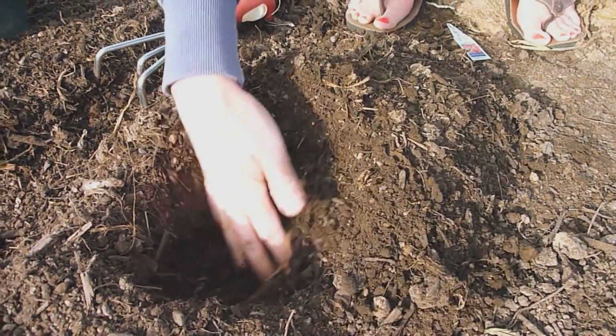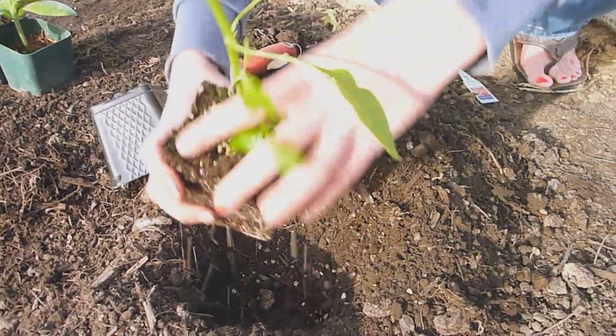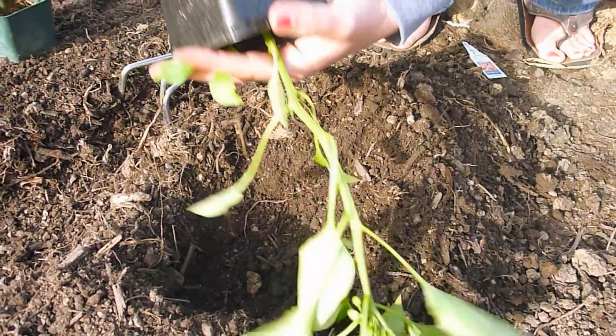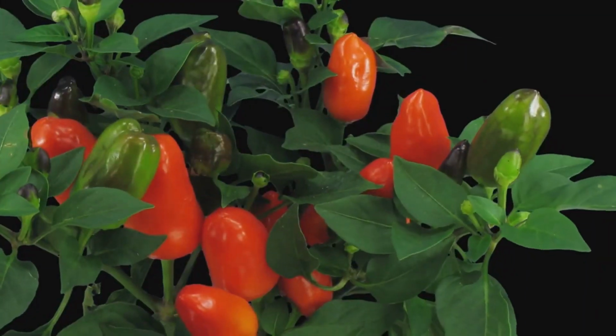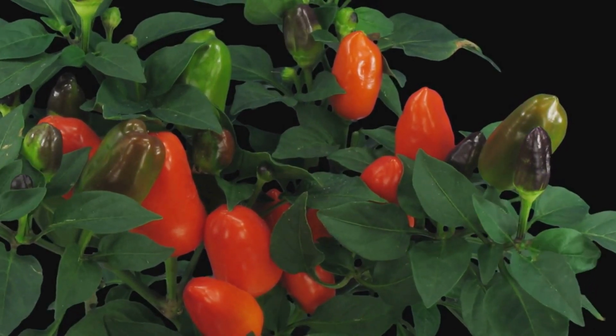Make your first planting of pepper seedlings outdoors as soon as the soil has warmed up and the danger of frost has passed. Then, every 2 to 3 weeks, plant another batch of pepper seedlings. This will create a staggered harvest, with pepper plants maturing at different times throughout the growing season.